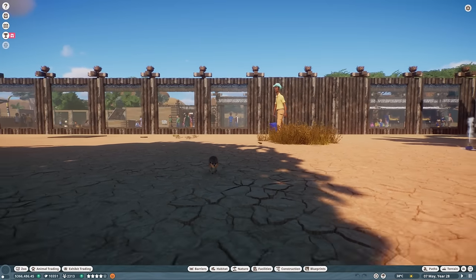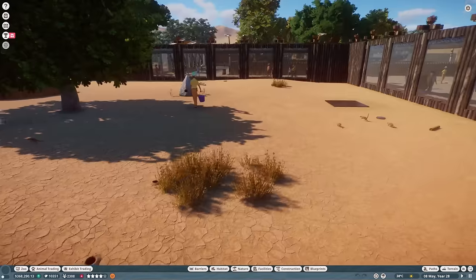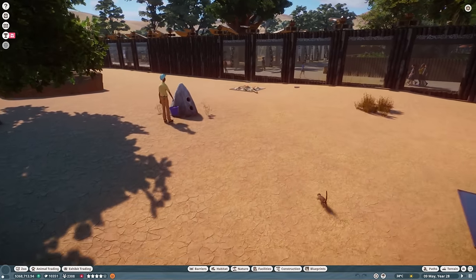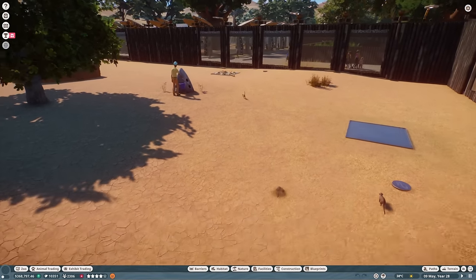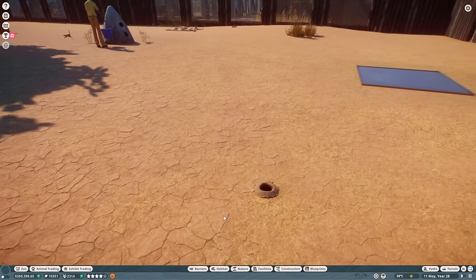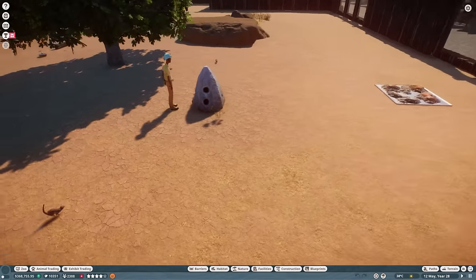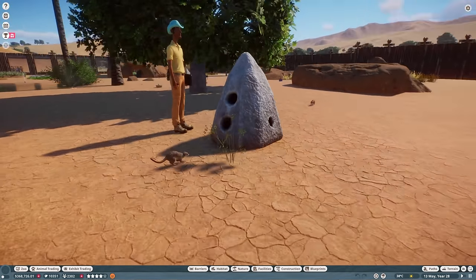I just love how small these guys are. And look, it's feeding time again. Oh, they're up for it. Is he going to take the food away? Oh, my goodness. One of them's digging a hole. And they're gone. That's insane. Oh, that's so cool. I wonder if they'll use this. They've just restocked it.